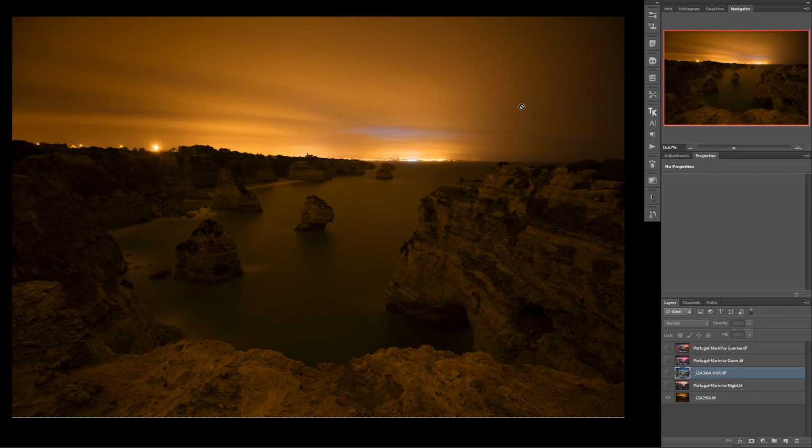It's a 200-second exposure I did maybe 1 hour before sunrise, and it looks quite nice with the reflected light, but it doesn't contain any detail which I need. It's all the light here, this orange light from the city.